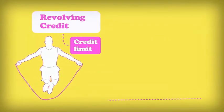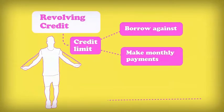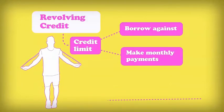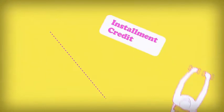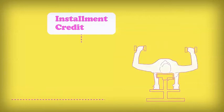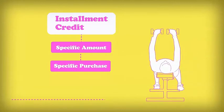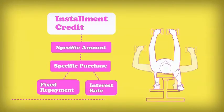Revolving credit refers to an account that gives you access to a maximum amount of money, a credit limit, which you can borrow against and make payments toward the balance each month. Most credit cards are considered to be a form of revolving credit. Installment credit refers to loans in specific amounts that are often attached to specific purchases, a home mortgage or a car loan, for example. These loans are generally repaid on a fixed schedule with an agreed-upon rate of interest.